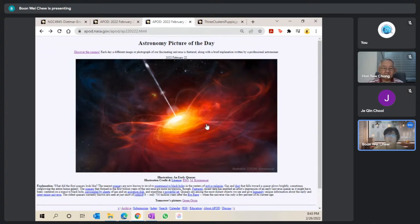Even, as I found on Google, the nearest quasar is located 600 million light years away. So it's still far away from us. This quasar is from Markarian 231, and is powered by two central black holes pulling each other. So it has two black holes swirling together and giving out the quasar for this nearest one.